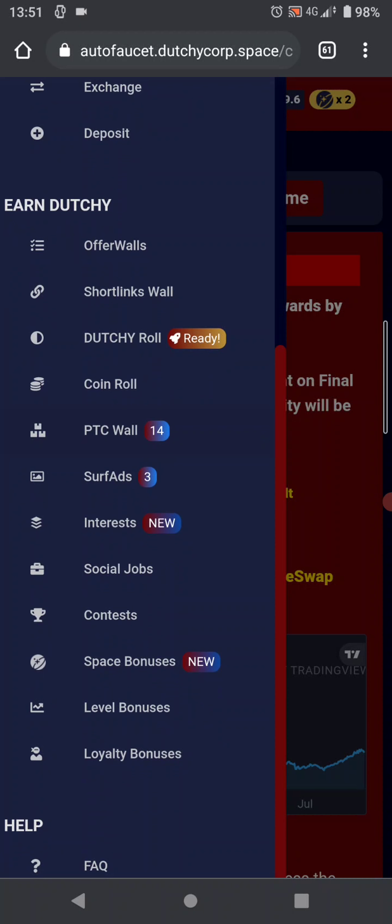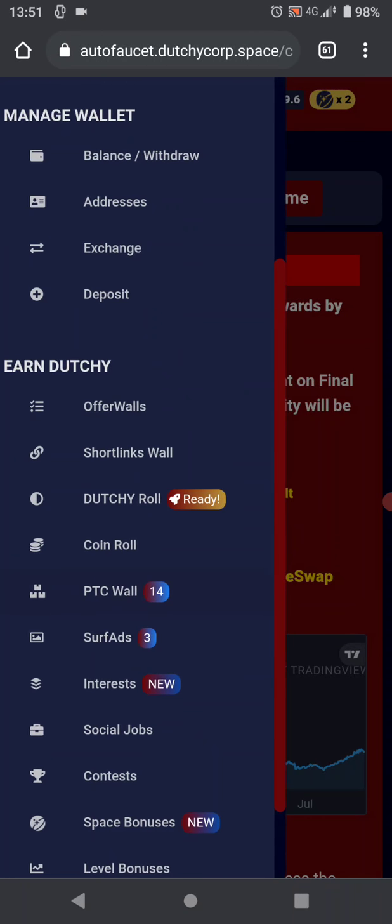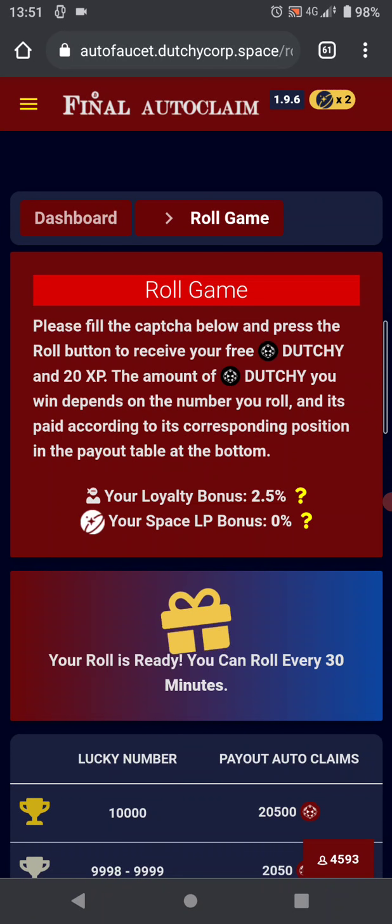The more Dutchy you've got, the more auto faucets you can do, and the more other things you can do. You can actually exchange your Dutchy for Bitcoin or any other cryptos. So let's go for the Dutchycorp. It really is a cool site. There are lots of adverts on there, but if you're using it on your phone, like a spare phone, there's not much really that's going to get in your way.